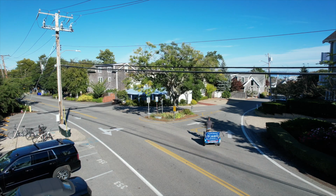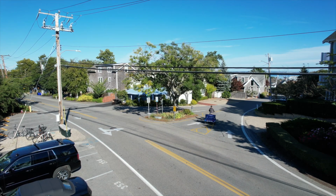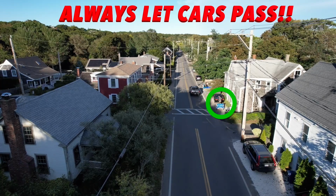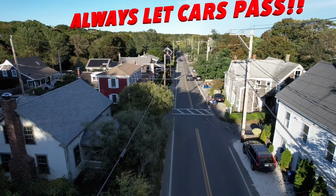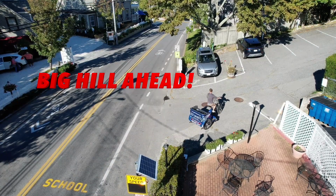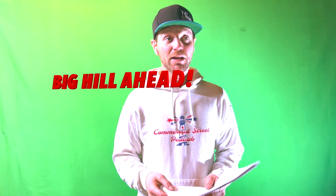Sometimes you don't even need to stop completely, and you can do a roll with your blinker on to allow a car to pass you, but you should always listen 360 degrees for cars, bikes, pedicabs. Always let cars pass. There's a big hill on Bradford Street.